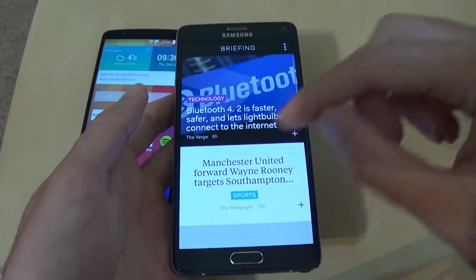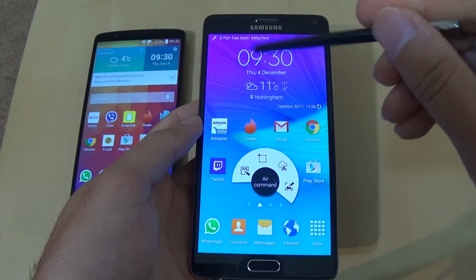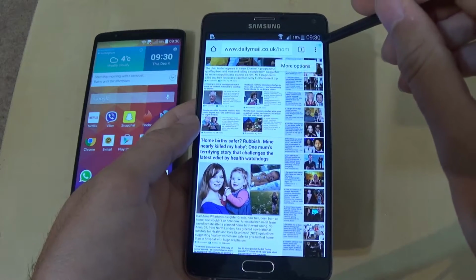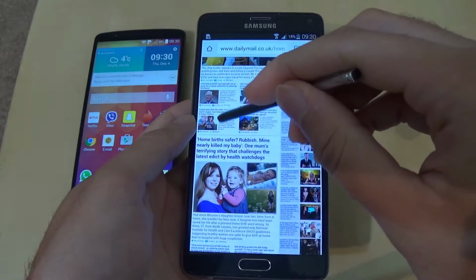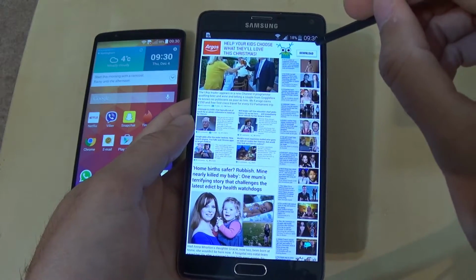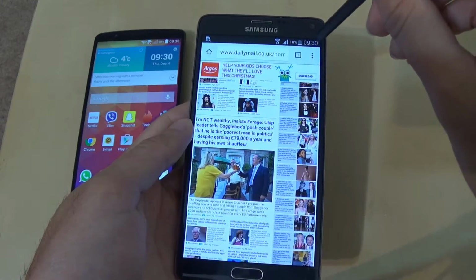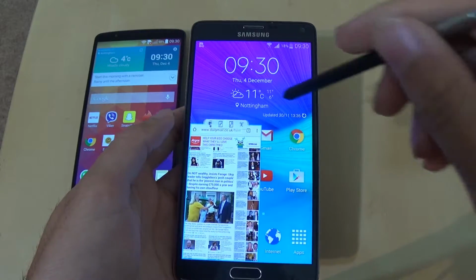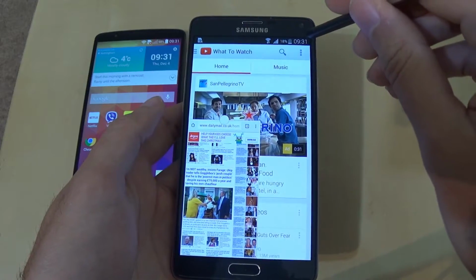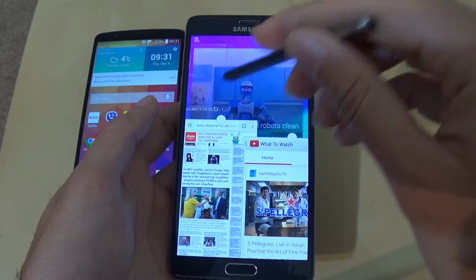I'm forgetting it's a little bit different on the Note 4. So if you want to, for example, minimize this, there we go, got there in the end. And we can get YouTube up as well. Minimize that, put that there.